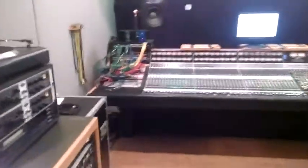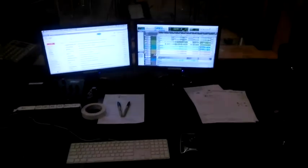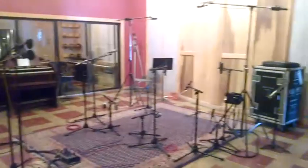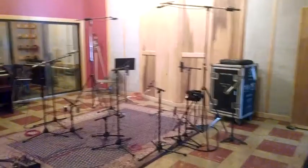Here we are in the hallowed halls of Omni Sound Studio. Here's Dad again, and here I am. This is the control board that we'll be using. Of course, they use the Pro Tools program right there. Hey, Dad's checking it out, making sure everything is apropos. There we go. This is the room where the musicians actually cut the tracks. The drums will go right there, and the bass player will be over here, and a bunch of other guys.